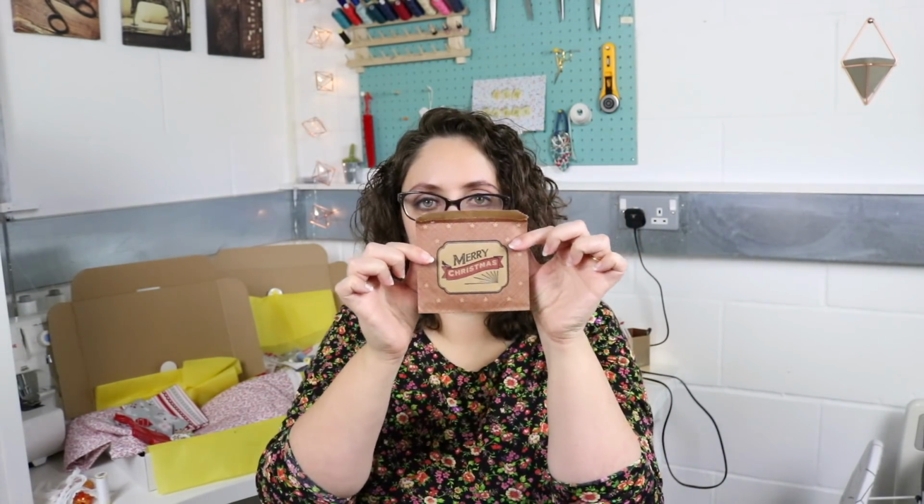Every box also had, in this cute little Merry Christmas packet, 6 little white buttons. They're quite small. I don't think they're going to focus, so I'm sorry, but they're little, I think 14mm white buttons that kind of look like snow. So they're very cute.